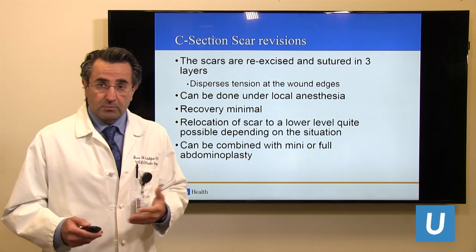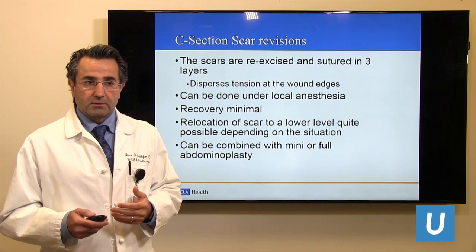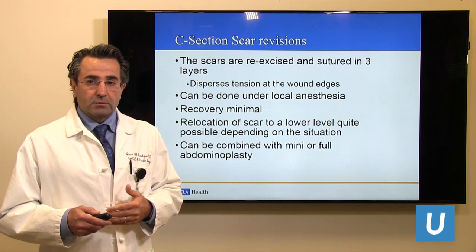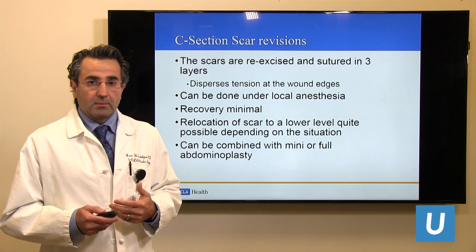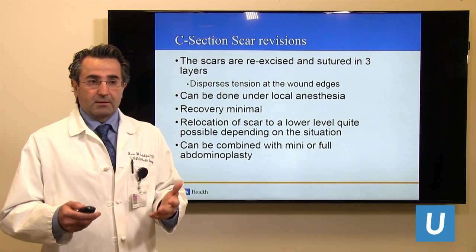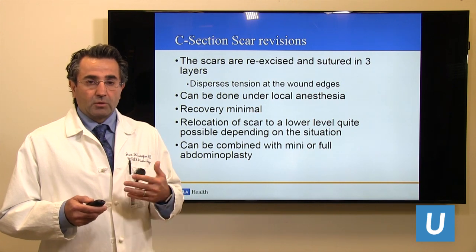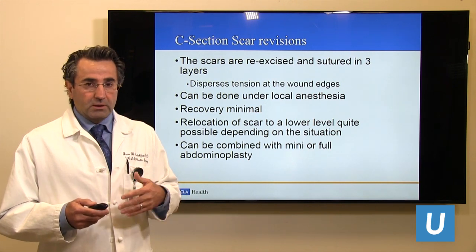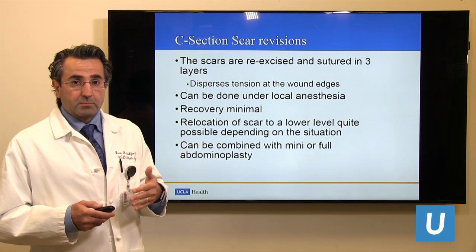C-section scars. A lot of women complain, why do their C-section scars look so ugly after having a C-section? Well, during birth, the only thing they're worried about is the baby and the health of the mom, and the C-section closure is the last thing on their mind. So it's closed in a hurry, and it's closed in one layer most of the time. So what we do is we recreate the incision, and we try to close it as best as we can.